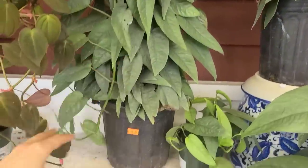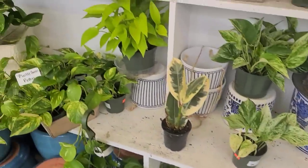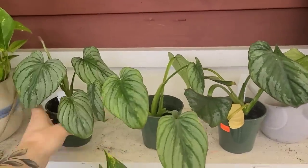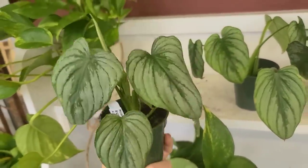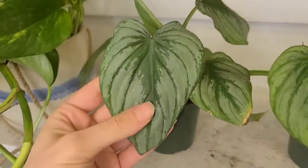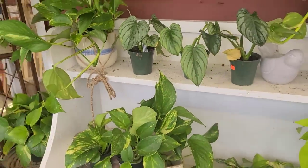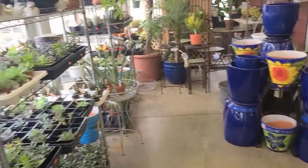So there's a bunch of those, some Manjula, Marble Queen, all of the pothos that you could ever want. And then we have the philodendron Mamei, I think is how you say it, for $25 over here. Really nice silvery leaves on this one. I don't have this one. I'm not crazy for a heart-shaped leaf, I'm very picky about it, but it is very cute.